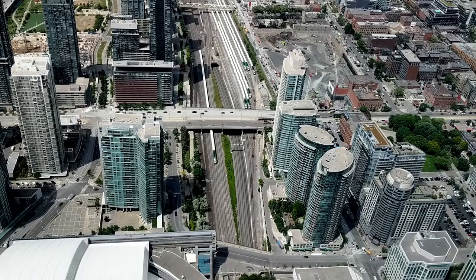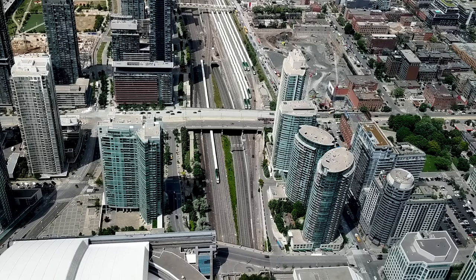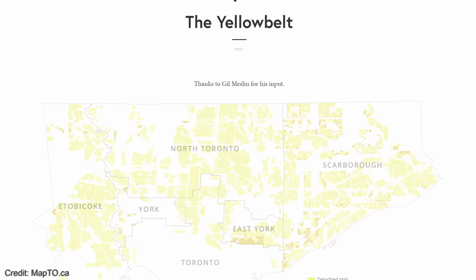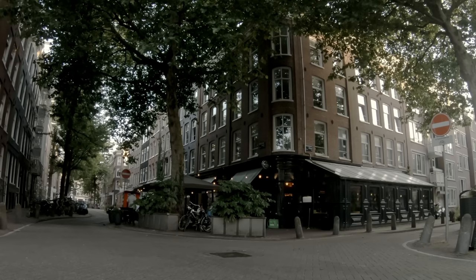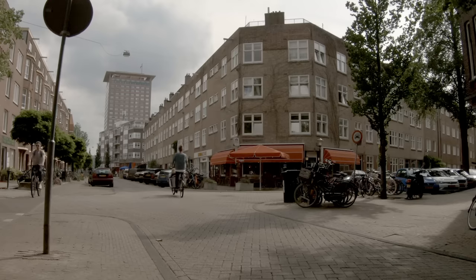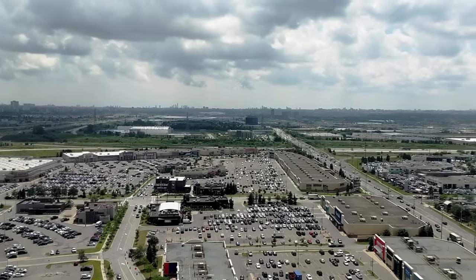In Toronto, for example, this is called the Yellow Belt, because despite downtown Toronto being one of the most urbanized areas in North America, it is still surrounded by a sea of yellow on zoning maps, where only single-family homes can be built. So I'm happy to live again in a place with sane zoning laws that allow beautiful urban environments like this to exist. Places that reduce car traffic, support local entrepreneurs, encourage diverse retail, and promote walkability. Because honestly, I have absolutely no interest in going back to live in a place like this.